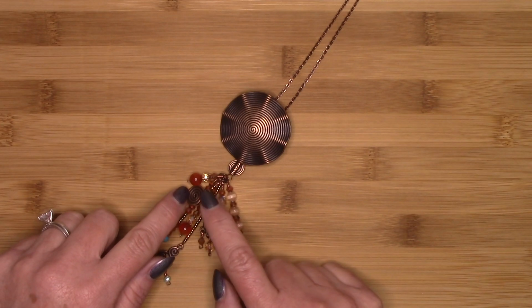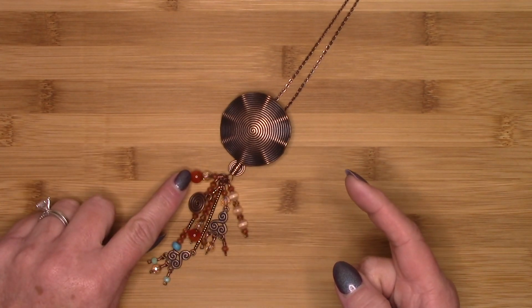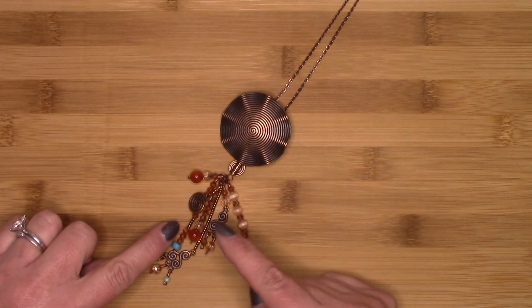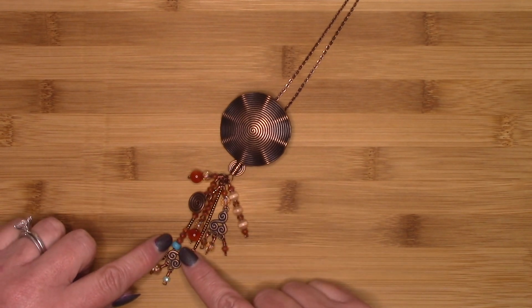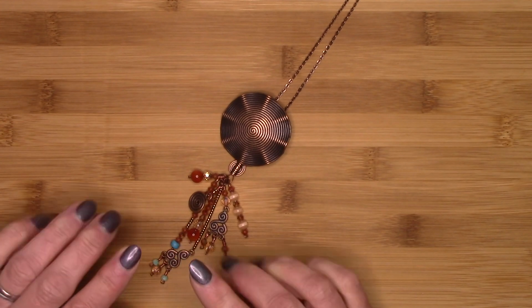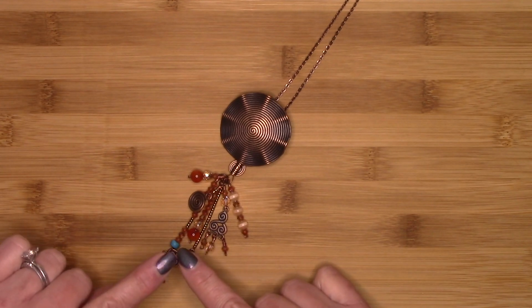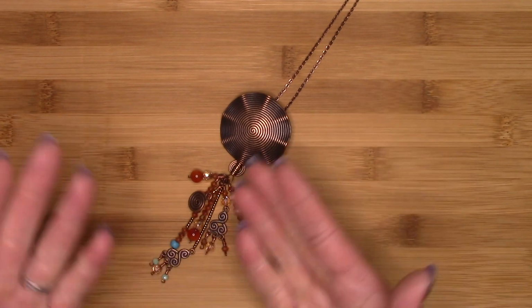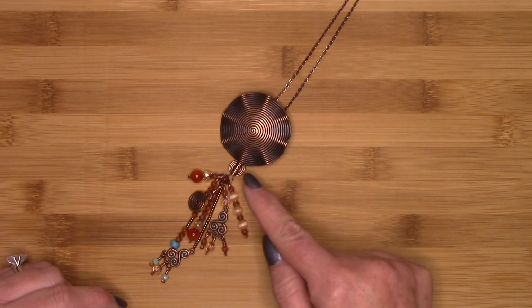And then another little spiral drop here, the 8mm Carnelians, the 4mm bicones, the small little sea green rondelles, and one faux turquoise rondelle. This is all I had after one other piece that I'd made. I used almost everything. This is all I had left. So I put it in here for just a little pop of color. And really, this one as well, when it sits on you, it just hangs really nicely.